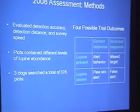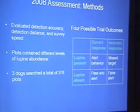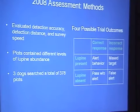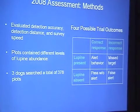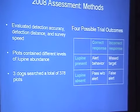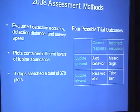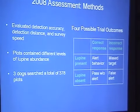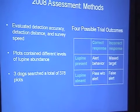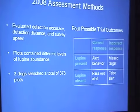By the time our funding came through in 2007, it was already early June. By early June, most of the lupines have flowered. A lot of them have gone to seed. By mid-June, some of them are desiccating already. So we were doing this work in 2007 at the very end of the season, and we wrapped it up feeling pretty successful about the progress we had made, but we needed to do more rigorous testing of the dogs.